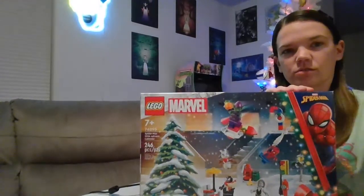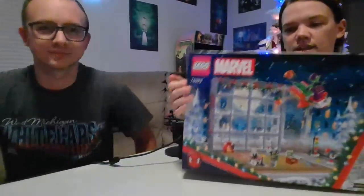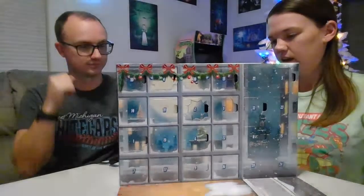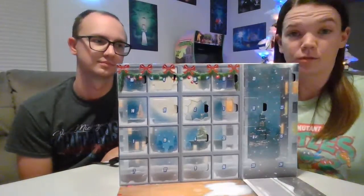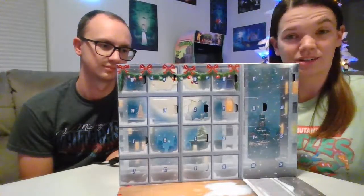Let's take a look at what we got going on for our Lego Marvel Spider-Man Advent Calendar. Go ahead and drop this down here. Ooh, I got it backwards, I guess. The door is on this side. So we are on day number 14. I am excitedly waiting for Spider-Pig. Jeremy is excitedly waiting for Green Goblin. We've been taking guesses on what days we're going to see those.